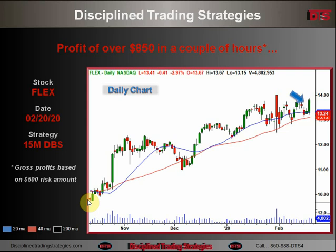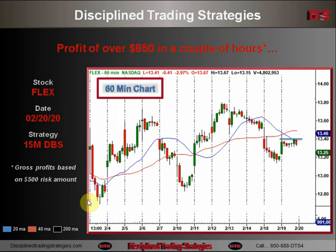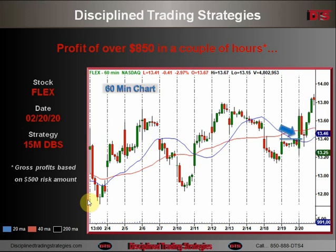This didn't actually catch my eye initially. I loved the daily chart when I saw it, but what actually caught my eye was this chart. I also scanned some 60-minute charts, and this is a setup I saw going into that day, so I saved it to play it early in the morning. Boom, that's what I wanted to see it do, and boom, it blasted off first thing in the morning. However, I did not play it first thing in the morning, as it turned out, for a variety of reasons.